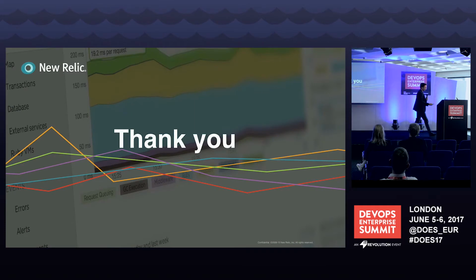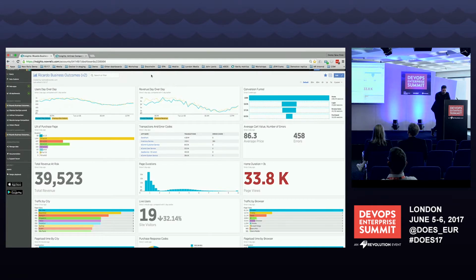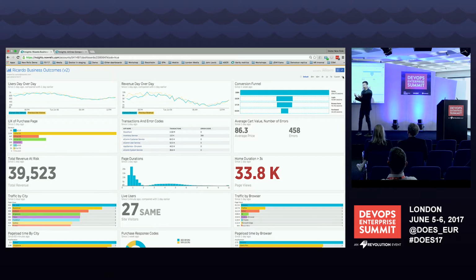So now I want to show you a couple of dashboards and how easy it is to create them. So this is an example of a dashboard that we made earlier. And basically what this is showing is, this is an e-commerce application. And it's a business level view. So in this business level view, I want to see what the user trends that I have. So how are my users doing?